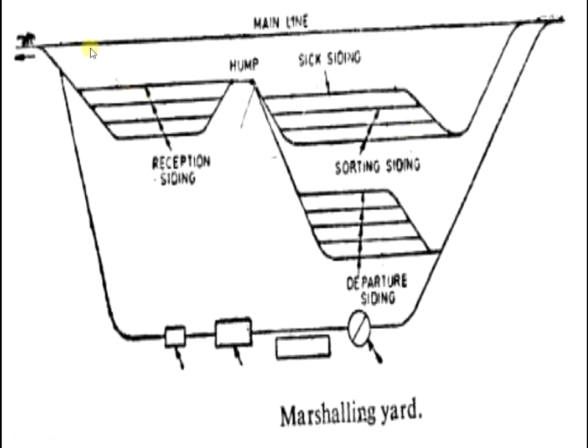Here we see that this is the main line. This is a reception siding, the hump, the six sidings or sorting yards, and the departure sidings, and this section is known as the marshalling yard.